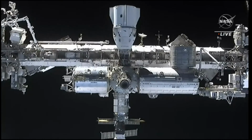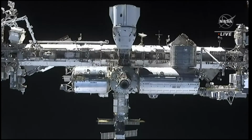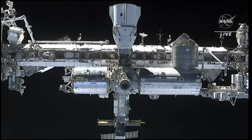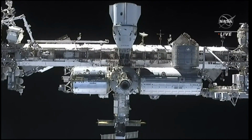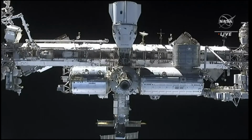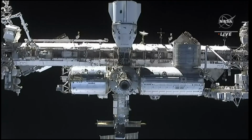Just in front of that, or actually above that, is the Crew Dragon Resilience, docked to the Zenith port. Once Crew Dragon Endeavour arrives, there will be 2 Crew Dragons attached to the space station.